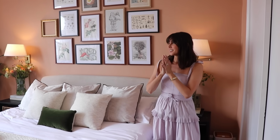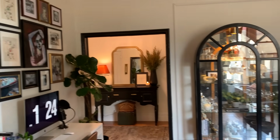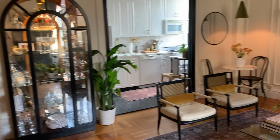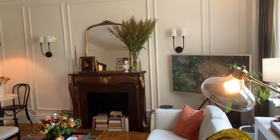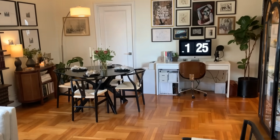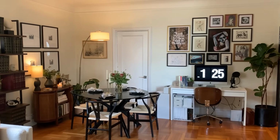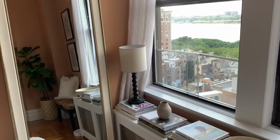I love, it's just so cozy. It feels like us. I mean, the city's so big, it just feels so warm and welcoming in here, and it has so much personality. I love that we have the original architecture and the high ceilings to really play off of with design. And I have to say, I think our location and this view of the water is another thing.